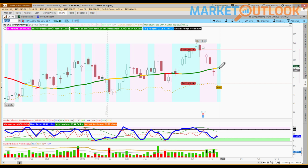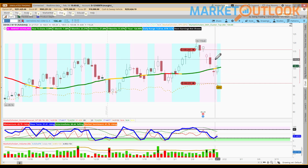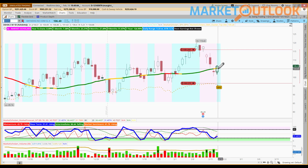First of all, you can see the background color of the chart change from pink to blue on today's candle. The reason for that is the blue near-term line on the market forecast went from being in a bearish position to now popping out of that lower reversal zone and being considered bullish at this moment in time. In addition, it was a big enough pop higher today that the moving average changed from yellow yesterday back to green today. So that basically means we've reclaimed that moving average. Price is now back above a rising moving average.